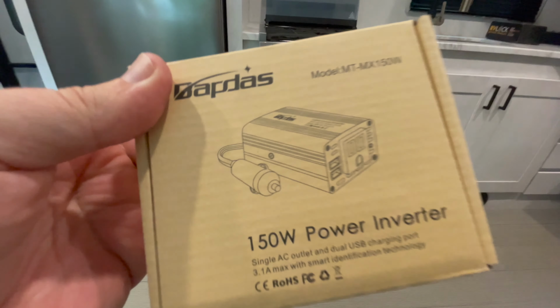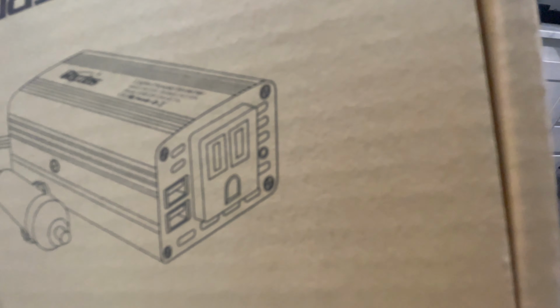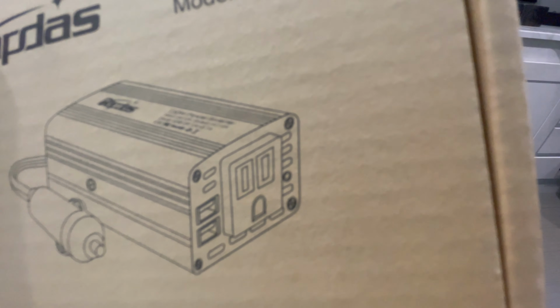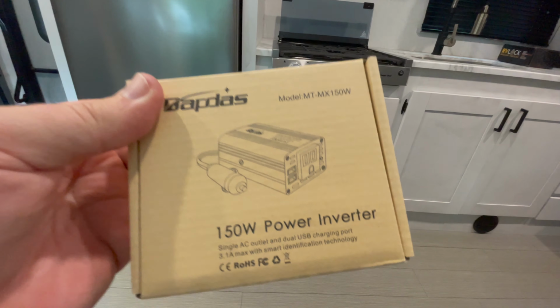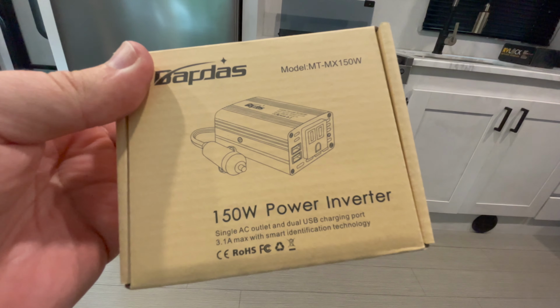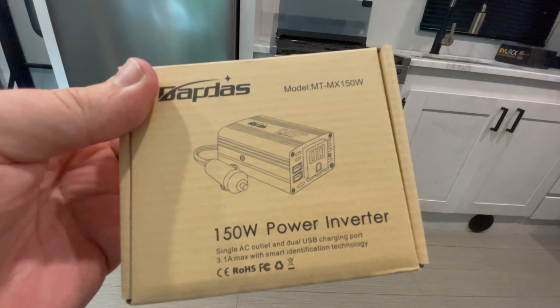So we got one of these to plug into the cigarette lighter up front in the cab and stretch back here, and boom, you got a 110 outlet back here for your fan or your toaster or whatever you want. Charging your big laptop, because mine won't charge off USB. I actually have to have it plugged in with my box. So yeah, Amazon, check it out.